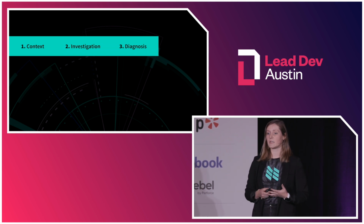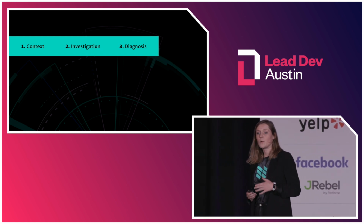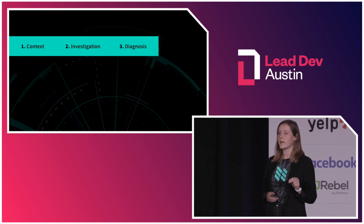How did the investigation lead them to the cause? How were they able to confirm the cause? This might include stepping through the code and/or inspecting the data at different stages to demonstrate where things went awry.